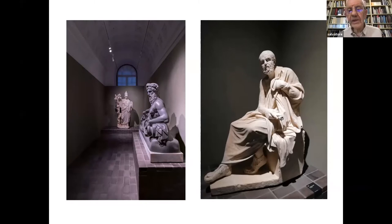Why? So this is the question: why, at some point after more than 1,000 years in which the ruins in Rome were full of statues and nobody would care for them, at some point in the 15th century, the Romans started picking up those sculptures and bringing them into their homes and gardens. And the origin of this collecting was not for aesthetical or artistic reasons, but for political reasons.